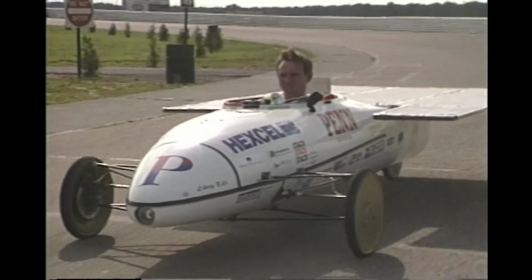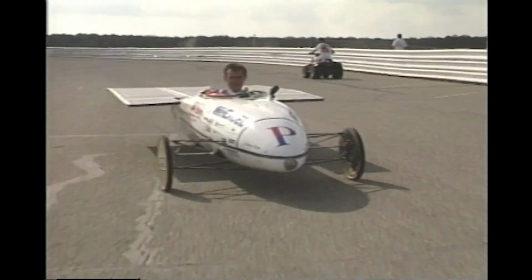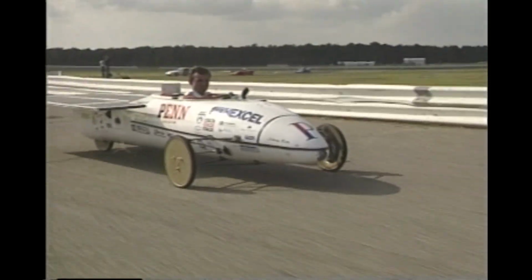The solar car will be on display this weekend at the Sports Car Grand Prix at Pocono International Raceway. Practice and qualifying for the SCCA cars tomorrow, racing Sunday starting at 9:30.